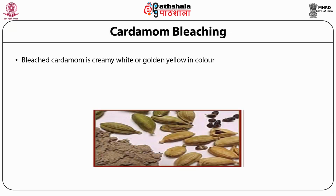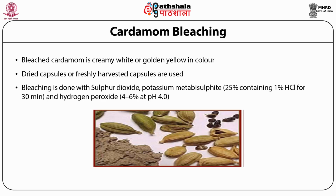Bleached cardamom is creamy white or golden yellow in color. Bleaching is carried out either with dried capsules or freshly harvested capsules. The bleaching process is done by sulfur dioxide, potassium metabisulfite 25% containing 1% HCl for 30 minutes, and hydrogen peroxide 4 to 10% at pH 4. However, bleached cardamom tends to lose more volatile oil.